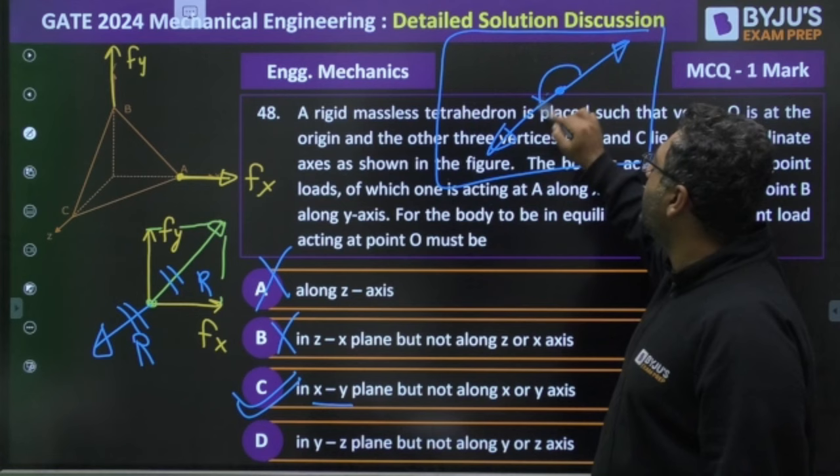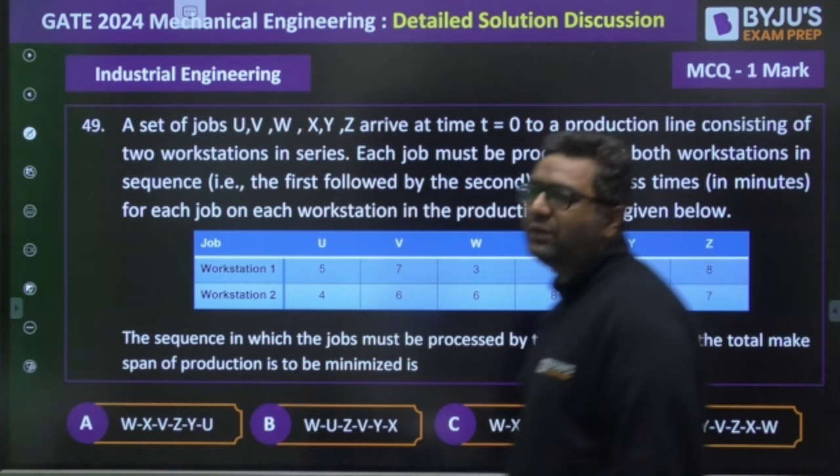So with this, engineering mechanics questions are over. Now we are moving to the last part, industrial engineering. Why am I saying last? After this we will have engineering mathematics.